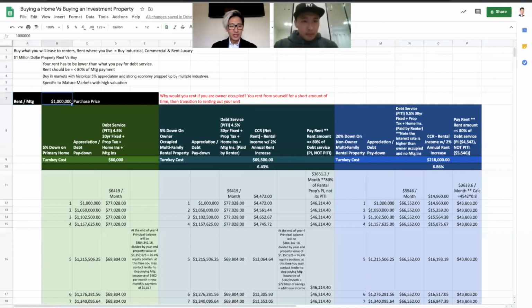We're using $1 million as an example. Put down 5%, and we can change the percentages. If you put down 5% versus 20%, we just adjust the percentages across the board. In this scenario, I'm assuming you're putting down 5% because this is your first primary residence purchase. You're using an FHA or primary home loan, so you put down 5% to get in with the lowest down payment so that you can leverage.